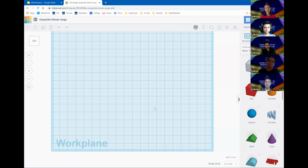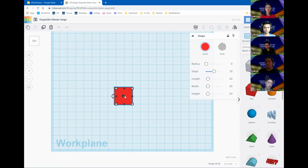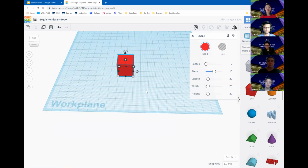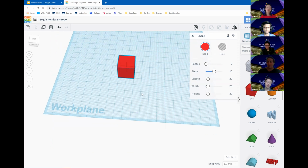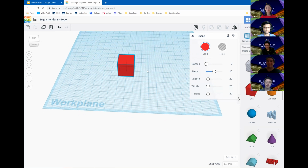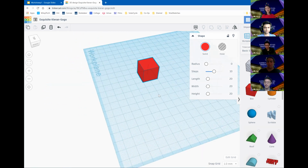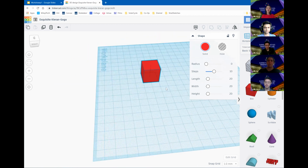Now, I'm tired of my two-dimensional blue rectangle. I want to make something in 3D. Well, I've got these basic shapes. So, as we start our car, let's put in a rectangle or a square. You see, a square is a type of rectangle, but a rectangle is not a square. So, we've got a box, but this doesn't look like a car yet. No, it's just a cube.